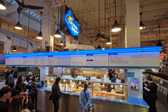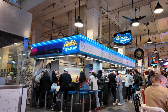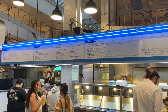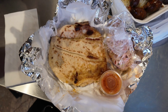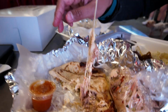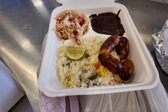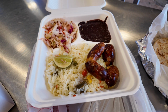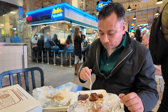And here is Sarita's Pupuseria, a backdrop in the movie La La Land in a montage sequence almost at the exact hour mark on your next watch. We actually had a hankering for pupusa, which were swimming in both cheese and flavor, a nod to this stall's Salvadorian roots. A must for me is the requisite chorizo plate that came with black beans, pickled cabbage, and handmade tortillas, hot off the grill. And the chorizo was exquisite.